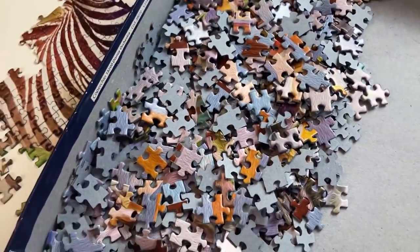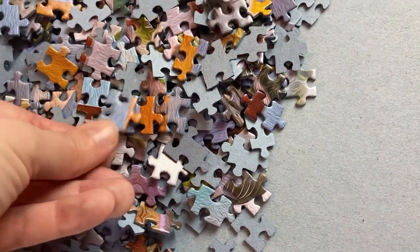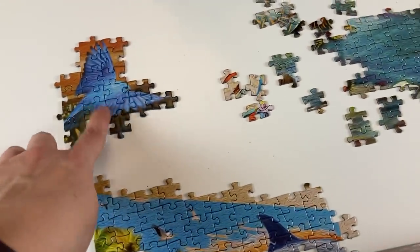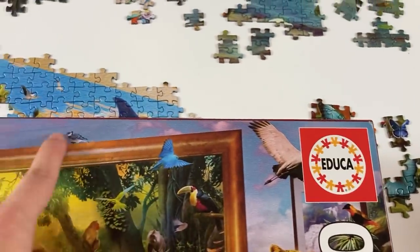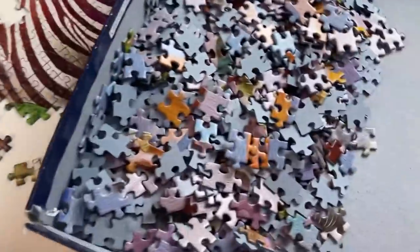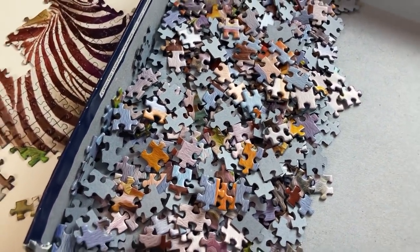I'm going to go through this pile and just separate out these pieces like this where there's a bit of frame and a bit of sky and put those together. And I will probably be able to attach this bird to that because the bird's kind of flying across the frame. And then from there, I'm hopeful to get some sky pieces fitted in, which is basically all the rest of these, and also attach the top edge to that as well. So that'll be quite a big chunk done once I've done that.